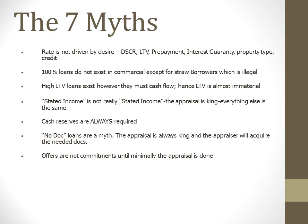We all understand that the borrower wants the absolute least interest rate, and any investor, any lender will attempt to accommodate that. 100% loans don't exist except for straw borrowers, which we all know is illegal now. High loan-to-value loans exist, however, they must cash flow. The loan-to-value is almost immaterial.